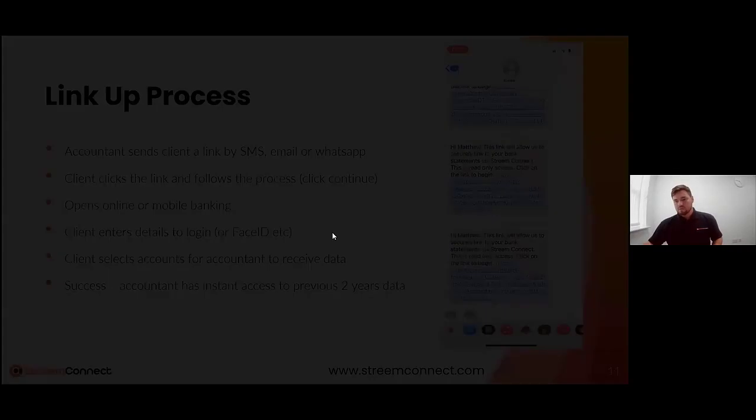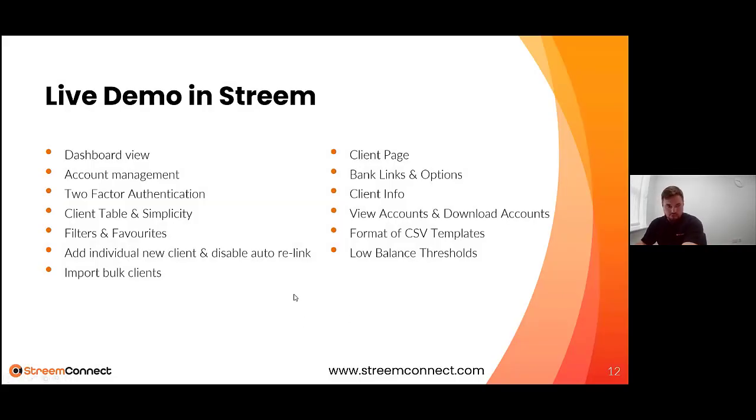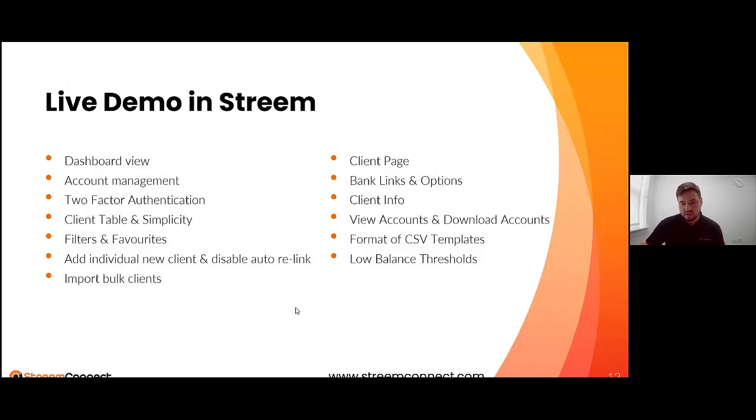So next, what I'm going to do is talk you through the platform itself. So this is obviously the live platform, and I'll talk you through each of the items which are useful before I go on with the presentation. So here you can see the dashboard view. So we've got the number of clients which we have integrated.